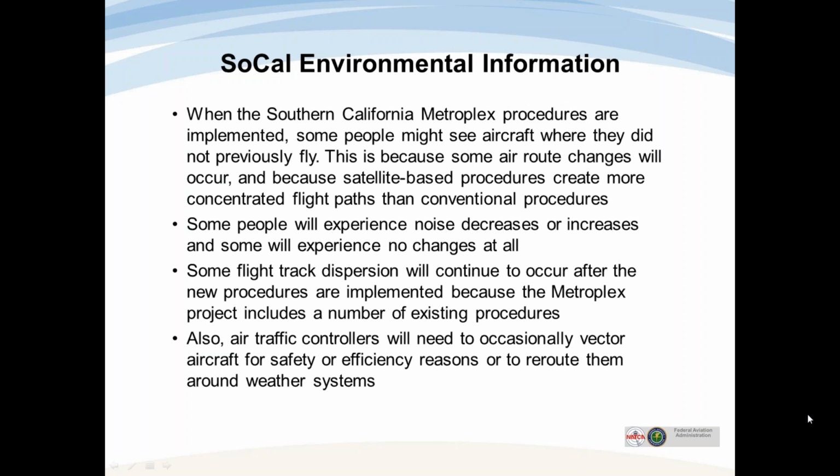When the Southern California Metroplex procedures are implemented, some people might see aircraft where they did not previously fly. This is because some air route changes will occur and because satellite-based procedures create more concentrated flight paths than conventional procedures. Some people will experience noise decreases or increases, and some will experience no changes at all. Some flight track dispersion will continue to occur after the new procedures are implemented because the Metroplex project includes a number of existing procedures. Also, air traffic controllers will need to occasionally vector aircraft for safety or efficiency reasons or to reroute them around weather systems.